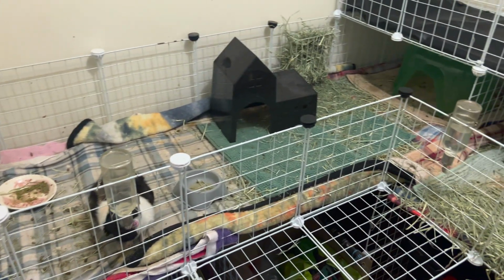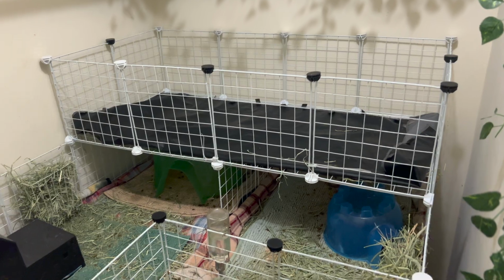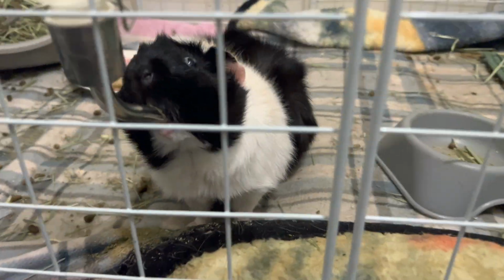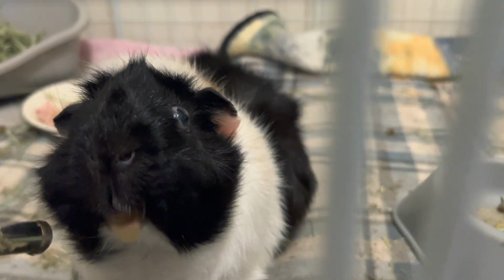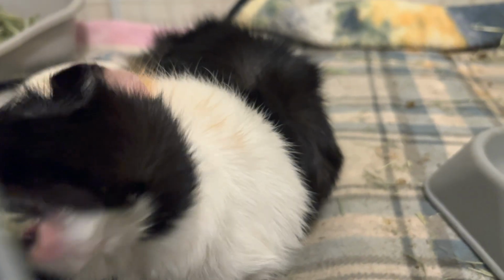As you can see, this is the current setup. There's a top section where the new pig will go, and the bottom section where Hogi and Puff currently are. We will be extending the bottom part so that the pigs all have the correct amount of space. Each pig requires 8 square feet of space, and with the new setup we'll have plenty of room with a total of 32 square feet.